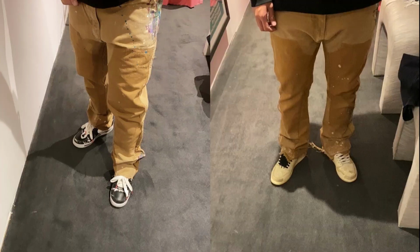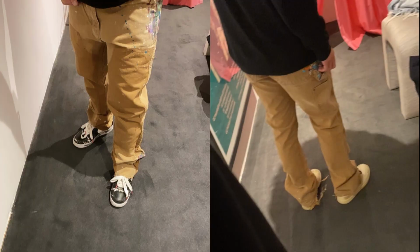And another thing about that is that every pair is made differently, so you're not gonna have the same pair as the one that your friend cops. If you guys are from local LA, or if you guys are ever stopping by the store, you guys can definitely pick out what you want in stores versus copping it online, like I said. And let's go over another pair.